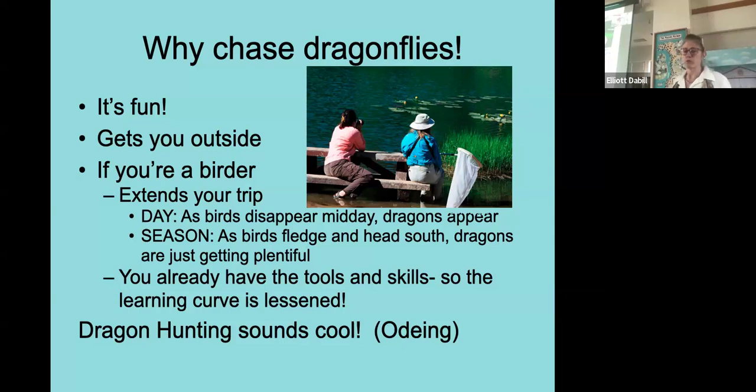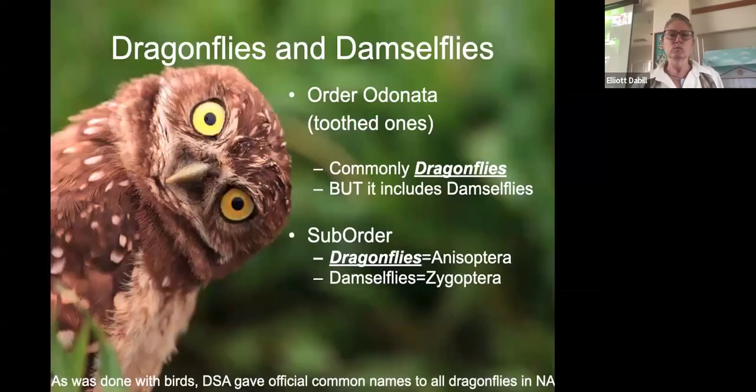And if you are a birder, you already have all the skills you need. I like to call it dragon hunting, and that just sounds really cool. But most people call it oding. So this is my one bird on the slide.